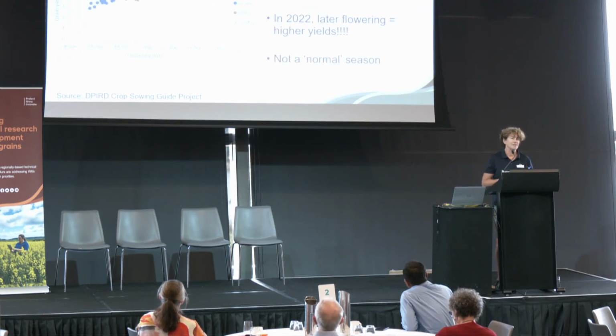So this is the data from the 2022 season. I apologise for the northern focus on this, but unfortunately my trials haven't even been harvested down south, so everything's going to be more orientated for the north. But you can see in the 2022 season, the shape of that graph is quite totally different. So basically the grain yields are going up the later that it's flowering.